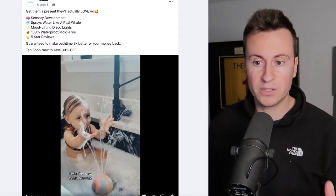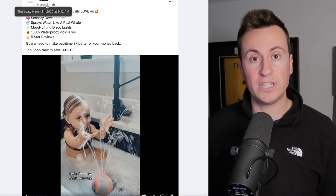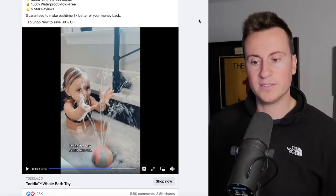So let's take a look at the very first creative. It's from a company called Toddler. It was published back on March 31st of this year, and it's still active and running today. So it just goes to show this isn't just a pump and dump product. This is a product which is a consistent seller all year round.